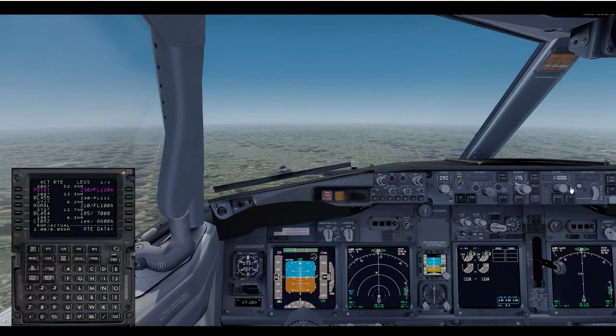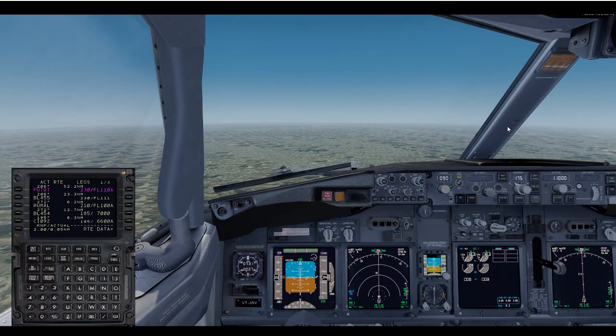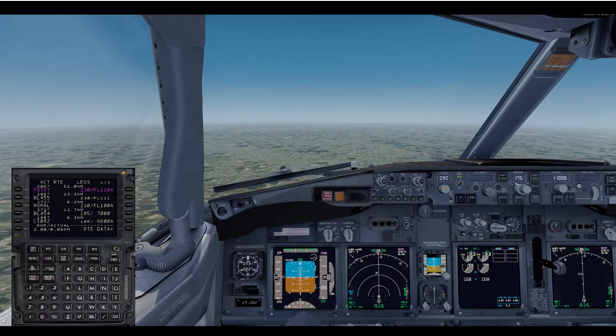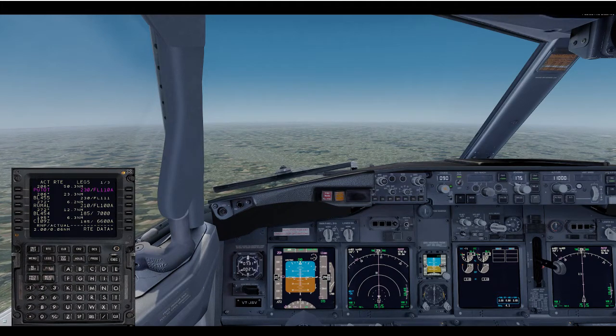Flight 912, descend flight level 100. Alpha 912, descend flight level 100.